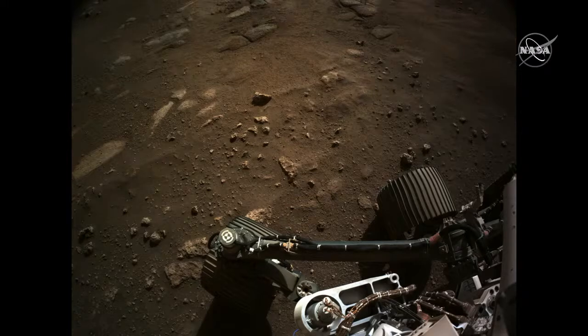The next slide shows the view down towards the surface. You can see the wheels there. This is the same surface you just saw in the EDL cam videos. You can see some of the scouring that the rocket plumes did for us, cleaning it off, making it nice and clean so we can take pictures of it, and dusting it off for us.